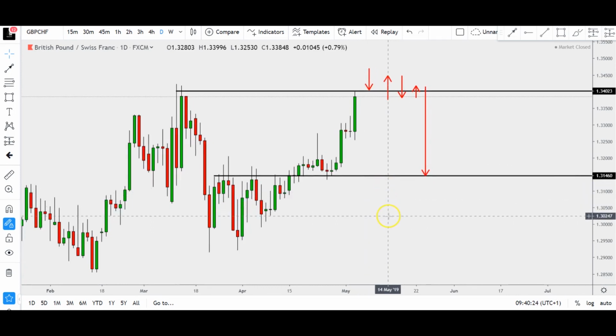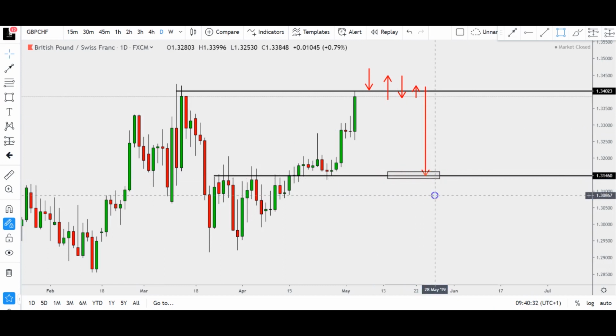I don't think there's much to go by here, to be honest with you. We know that this is a very strong support level on this market, but look where price is at the moment. Look at the average range of these candles. Look how pound Swiss franc moves. Sometimes extremely slow.